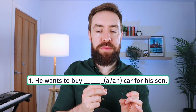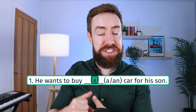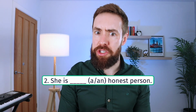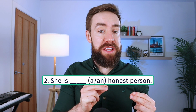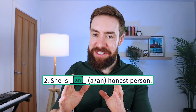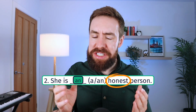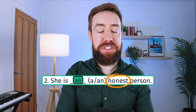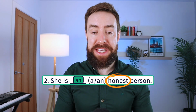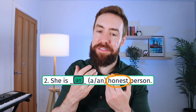So he wants to buy a car for his son. Car has a consonant sound. But then, number 2, it starts with H, honest person. But she is an honest person. So, if you listen to that word honest, what sound does it start with? Does it start with an H? No, it doesn't. We don't say "honest" with an H, we say "onest". So it starts with an O. It starts with a vowel sound.